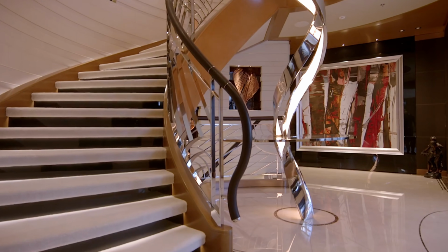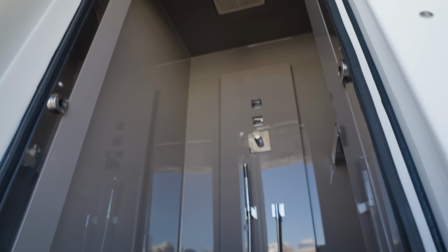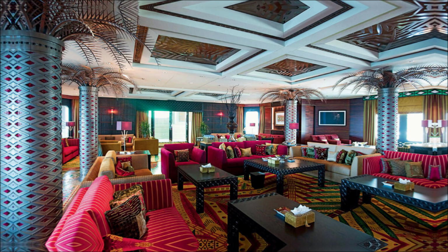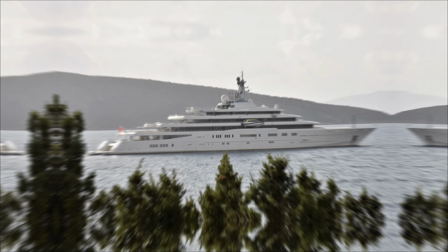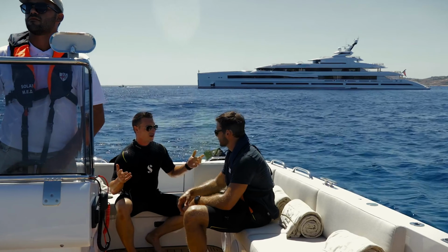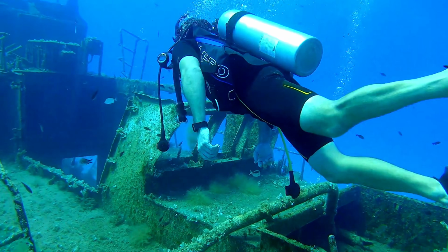Specs are cool, but let's talk about what it actually feels like to live on this thing. Start at the stern, where Dubai's most famous outdoor feature sits, a huge mosaic-tiled swimming pool. It's wide, it's deep, and it's surrounded by wide teak decks designed for parties, receptions, and those casual, let's invite 50 people for sunset drinks moments.